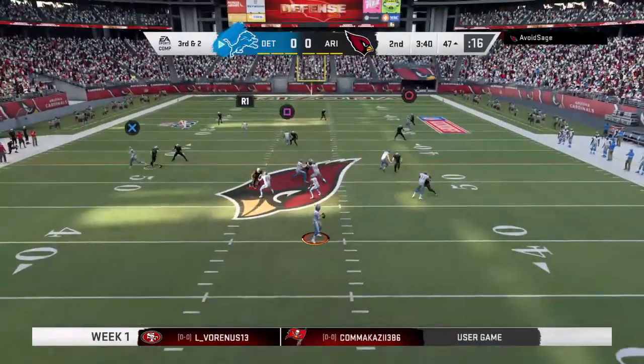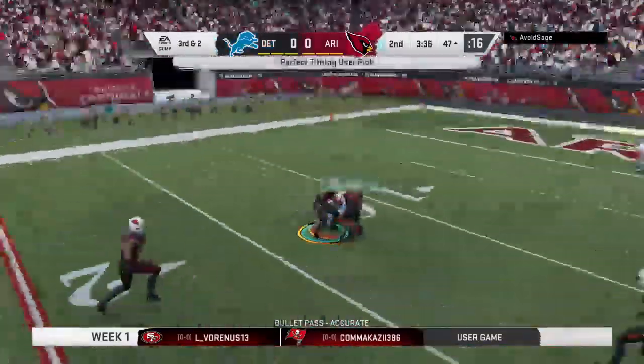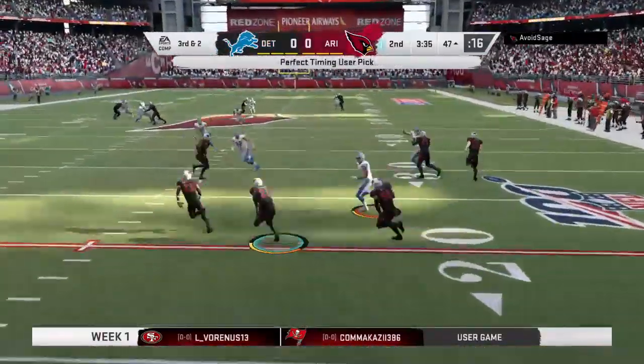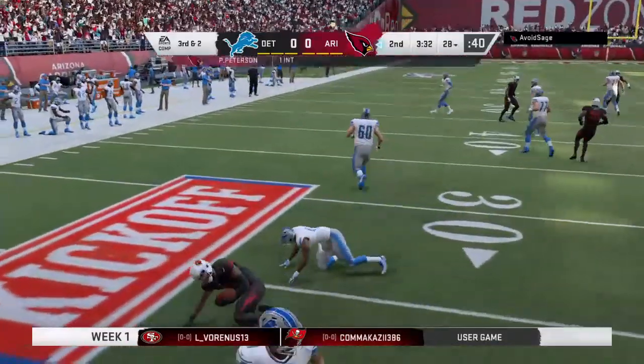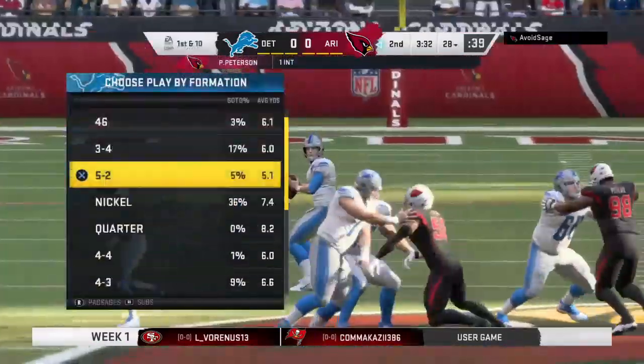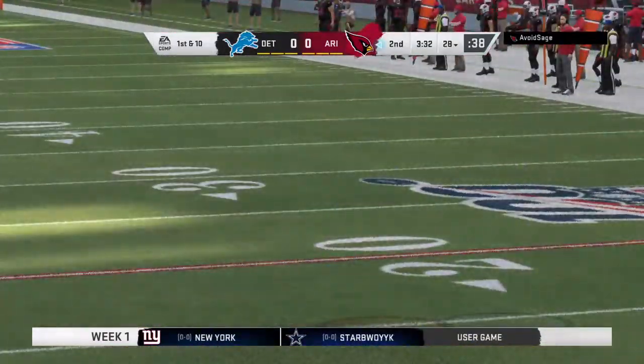Here's Stafford. He's going to rifle one deep left side. And that's going to be intercepted by the All-Pro corner, Patrick Peterson. And this return is going to be halted right around the 28-yard line. So that's back-to-back drives where they've thrown an interception.